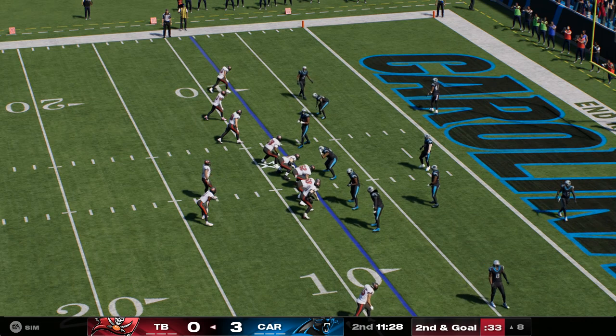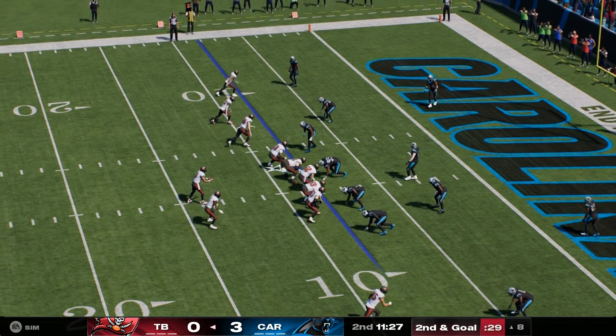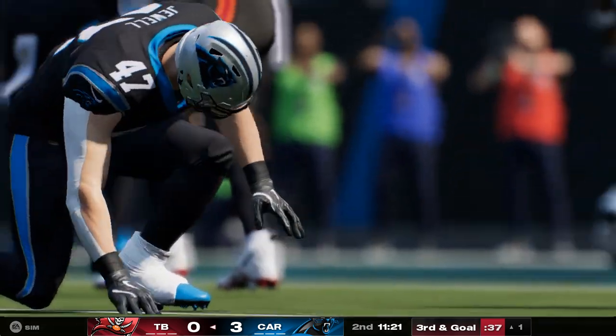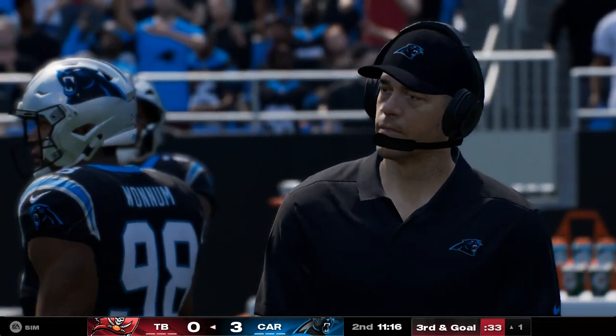From a little further back, here's second and goal. Throwing is Mayfield. This one caught at the four. And he's close to the goal line, but they're going to mark him short. Put him down at the one.